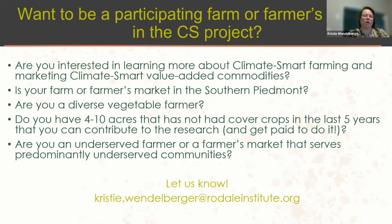Because the Climate Smart Grant, for example, was a brand new funding opportunity that was supported by the Biden administration. And it's because of his efforts trying to make a change for the climate that brought this on. And so yeah, vote and vote well.